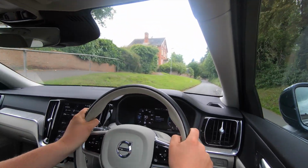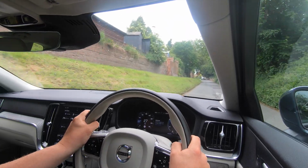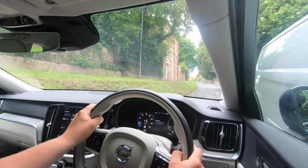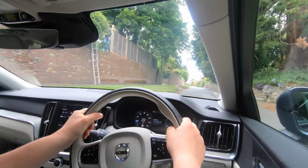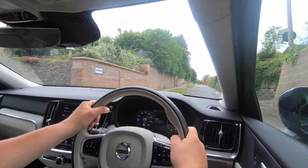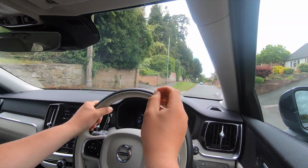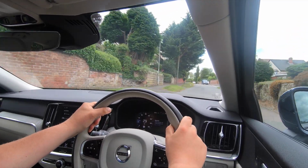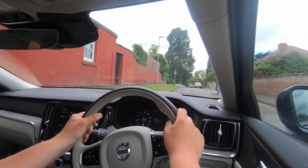Should you get the V60 Cross Country over the standard V60? I think it depends where you live. If you live somewhere that's perhaps more rural, then yeah, why not? It's not that much more money, but it's nice and comfortable. If you take it on trips to perhaps Sweden or places like that, definitely get the V60 Cross Country. But the V60 itself is a lovely car. Essentially this, but slightly lower. Slightly firmer ride actually as well, but yeah, it's just fabulous.